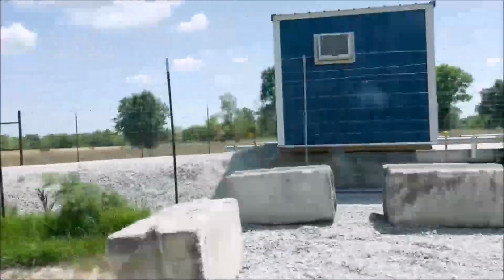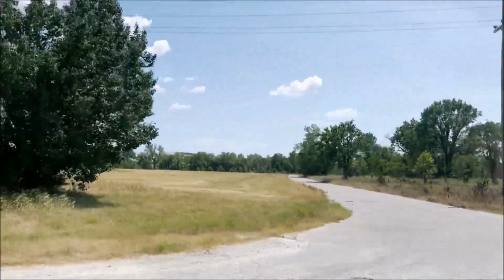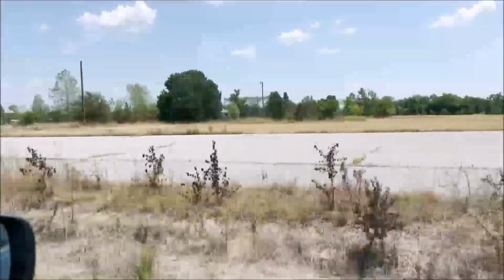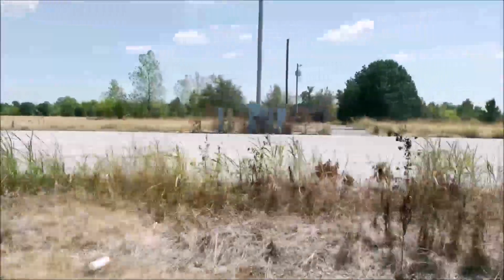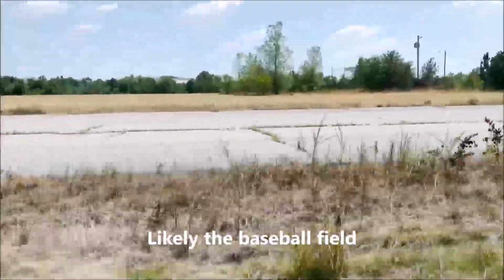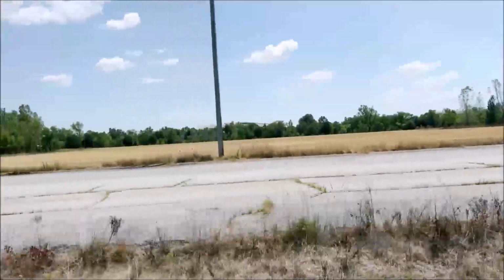We think that's where they pull in to weigh stuff that they're hauling out. And the window, there's a road that went back there. I wonder what this was. Looks like a parking lot for something. There was a building that had concrete going up to it. And there you can see the chat pile over there in the distance.